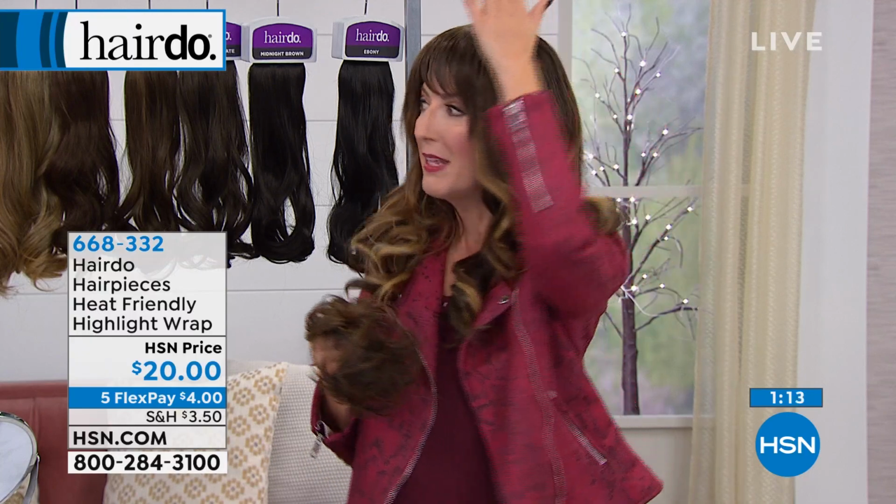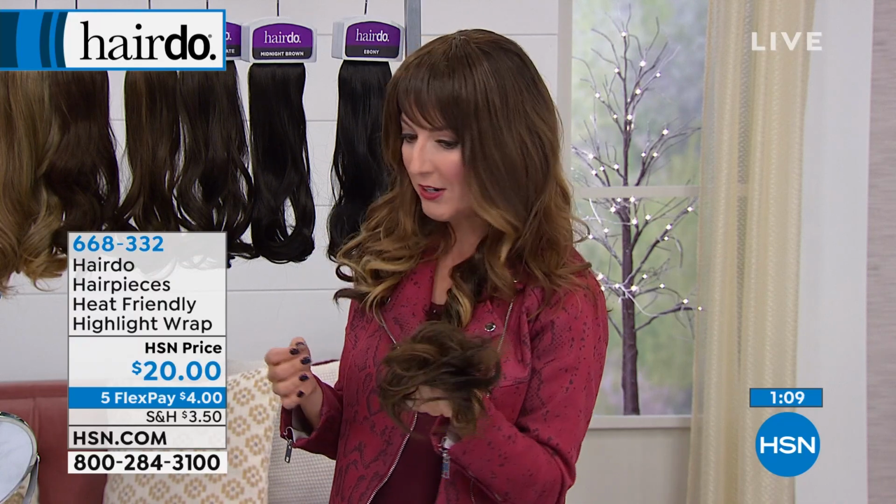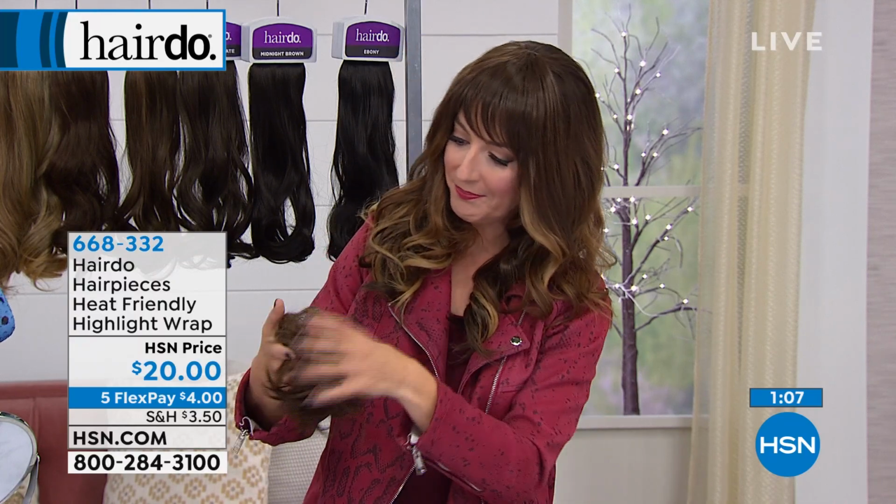We start with the hair extensions. We did the clip-in bangs. Then we did the braid. Yes. And then we had our little spiky clip. And then we did our hairdo collection. The hairdo, the Stylo-Do Mini, and this is the highlight wrap.